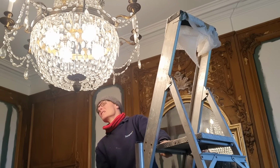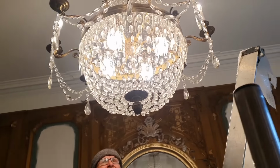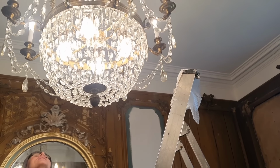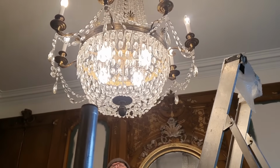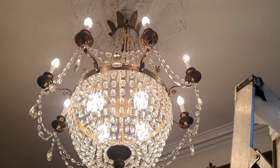Any others? I don't think so. Well, there we go then. But apart from replacing bulbs, are you happy I can put all the clear ones in there?